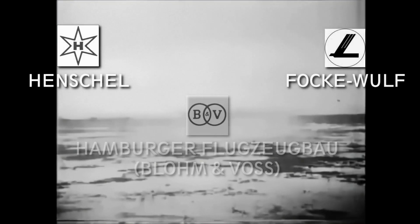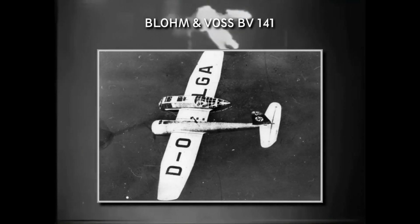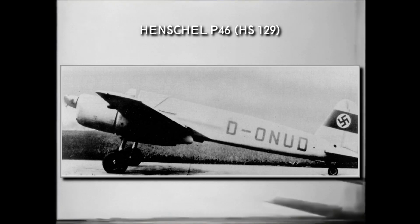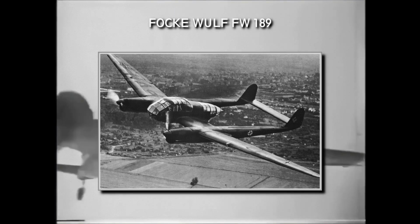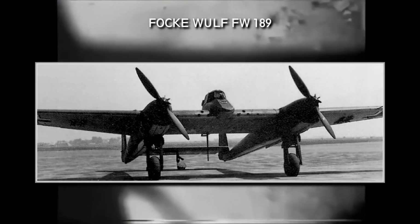Henschel, Focke-Wulf and Hamburger Flugzeugbau, a subsidiary of Blohm & Voss, entered designs in the competition. The Hamburger proposal was a modified version of their asymmetrical reconnaissance plane, the BV-141. Henschel entered their P-46 design, using two Argus 410 engines and featuring heavy armor plating, an armored tub around the cockpit protecting the pilot from below, and a heavily armored canopy made from thick armored glass. Focke-Wulf also proposed a modified variant of their FW-189 reconnaissance plane, keeping the basic design and engines, but instead of the stepless glazed crew compartment, the new design featured a heavily armored one-man cockpit and 20mm cannons.